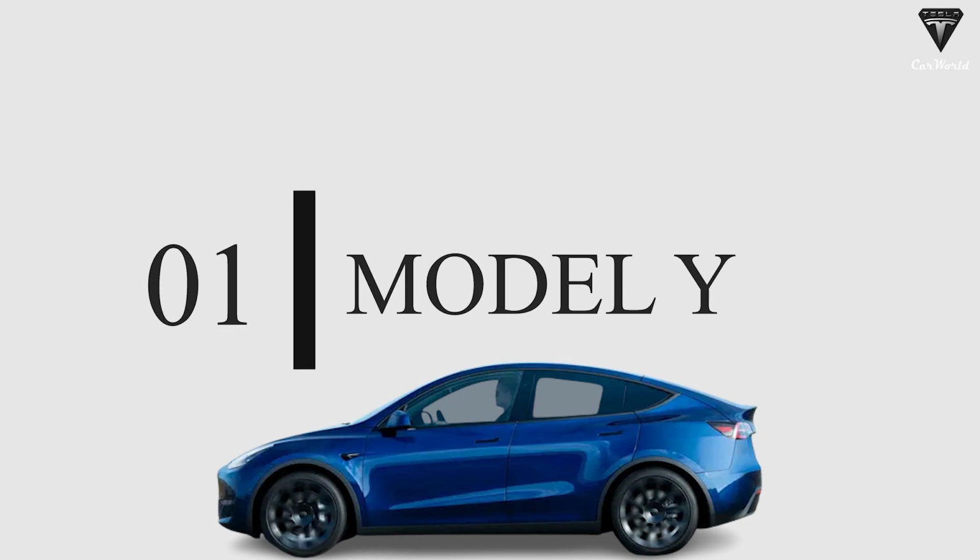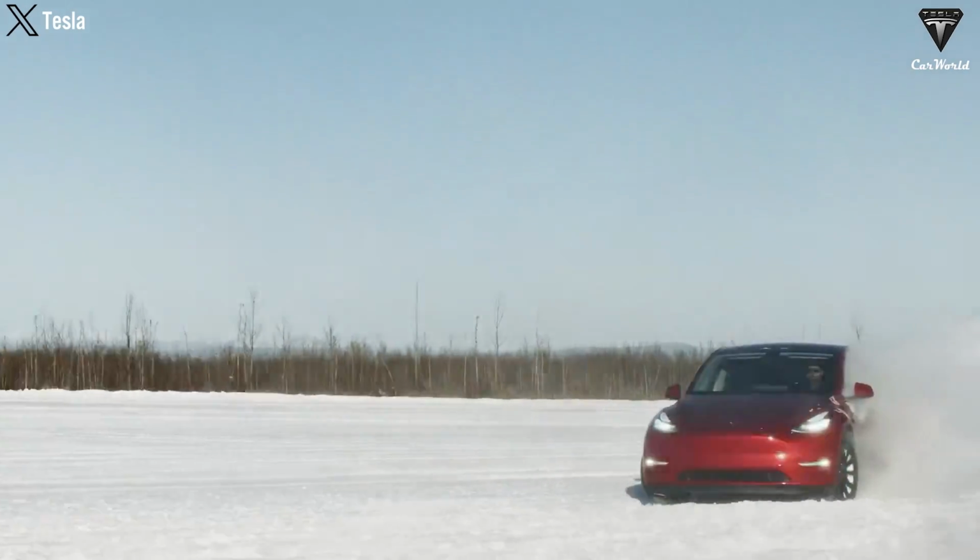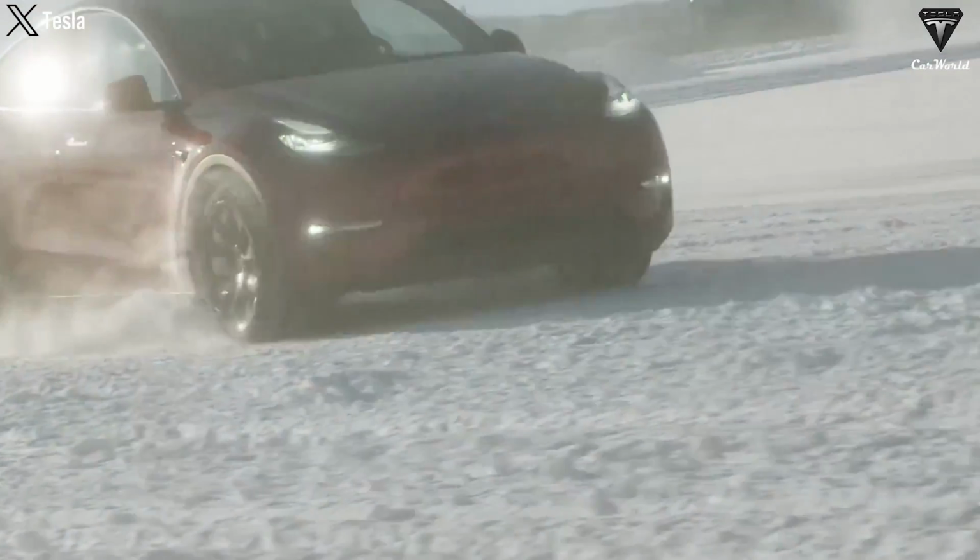1. Model Y. The top spot on our list is the Model Y, where revolutionary design meets exhilarating power with its sleek and dynamic silhouette.